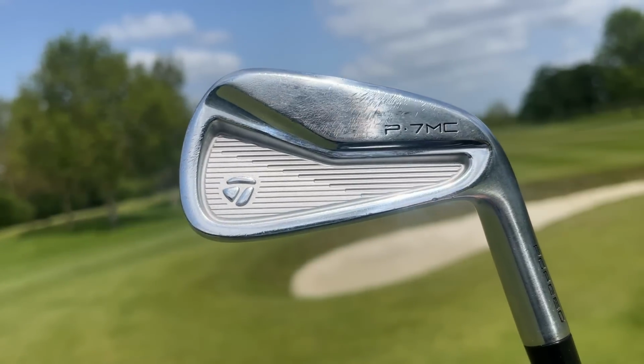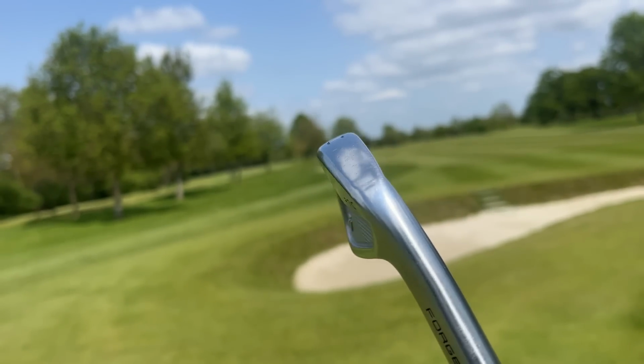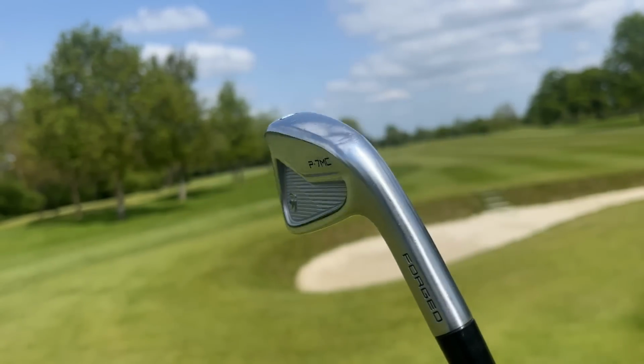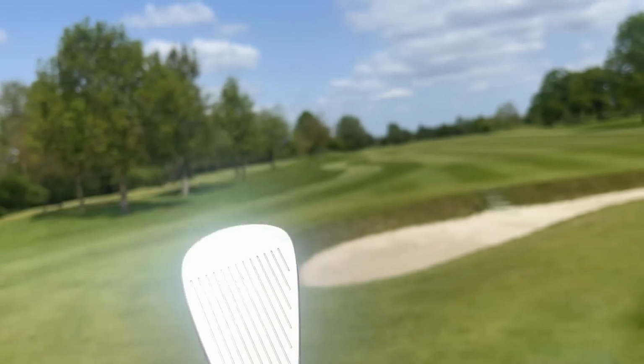Because don't get me wrong, even though these are more forgiving than the MB version, they are far from forgiving. That 4-iron is a knife. And I know you traditionalists will be going, Simon, that's not a blade. Well, let's be honest, 200 yards into wind on a cold morning, it's not going to fill you with much confidence.